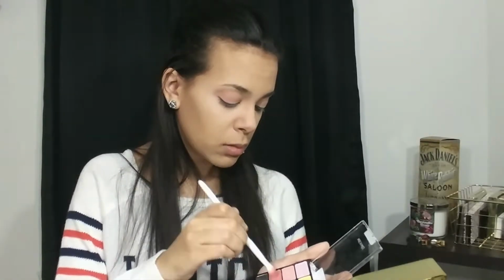Okay, now I'm going to go back in with the Wet n Wild brush, and I'm going to use that to take this salmon-y color and put that on the lid. I feel like I envision this color being more vibrant than it is. I think if you have paler skin, it might show up more vibrant, but it's just not doing it for me.